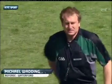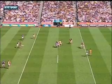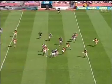It's going to be Michael Wadding from Waterford who will be in charge this afternoon. Kilkenny won the toss. They'll play from right to left in the first half. Switches and changes have been made already, and Aidan Hart has gone to the corner. Damien Hayes got in towards full forward as the referee gets the match underway.